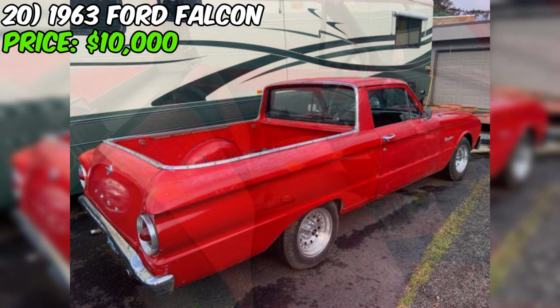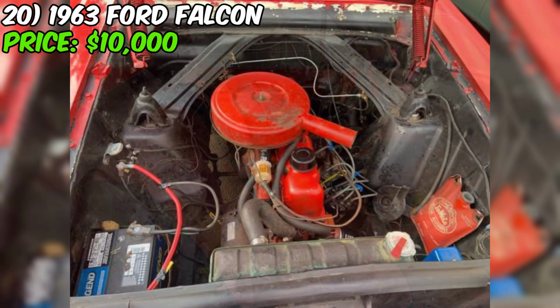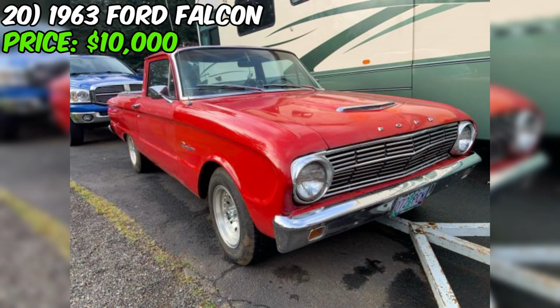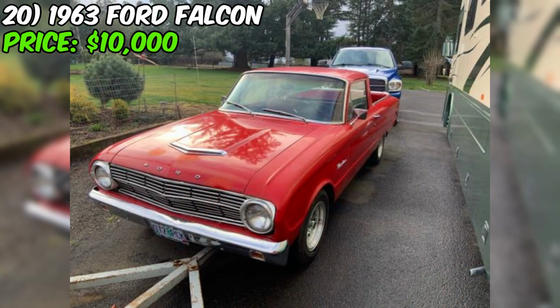Now, let's talk about the odometer. With just 63,000 miles on it, this Falcon has plenty of life left in it. And with a clean title in hand, you can be sure that you're getting a car with a clear history. As for the paint color, this Falcon is rocking a classic red that's sure to turn heads. It may need some touch-ups here and there, but overall, it's a great-looking car. The seller does mention that the Falcon may not be the most convenient daily driver, but that's not really what this car is about. It's about the nostalgia, the history, and the potential to create something truly special.